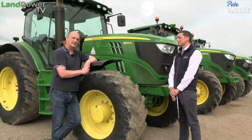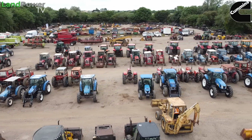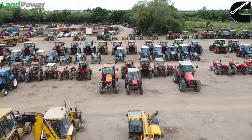So roughly how many lots can you fit on the site then? On an average sale, we're looking at just over 2,500, but we have had well over 3,000 here. It depends on the size of the lots. You can have thousands of small lots, but when you get up to big excavators, big machines, big tractors like this, the space it takes up means less and less is available for the next lots. But yeah, we can accommodate several thousands.